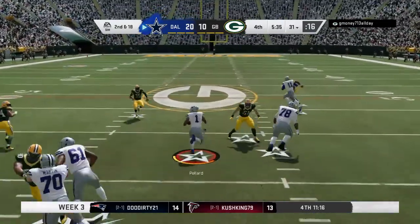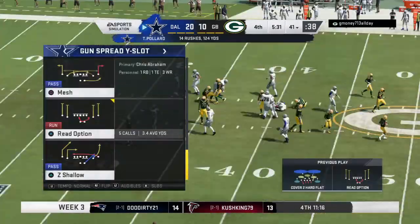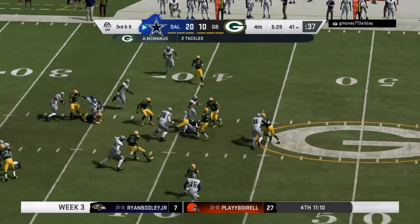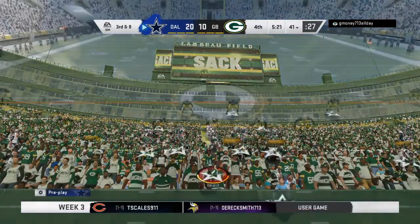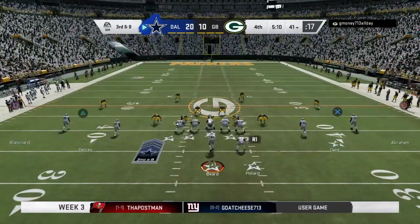Now a shotgun handoff to Pollard. A gain of 10 as they look to add on to this 10-point lead. Well executed there on 2nd down, so do you go back to the air on 3rd? Well, that's a possibility, but now you've opened up things to where you showed that you would run the ball in long-distance situations.